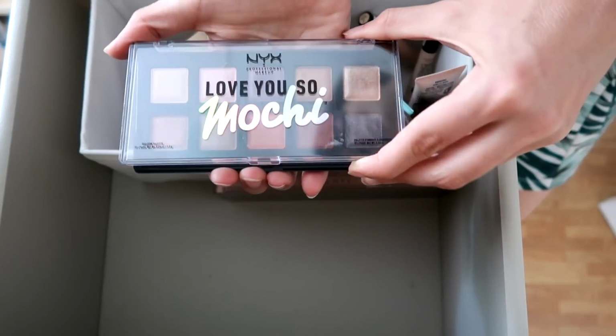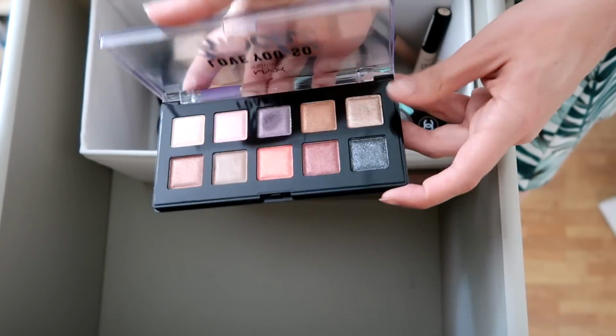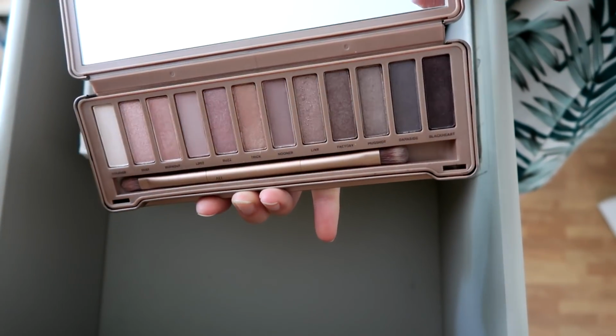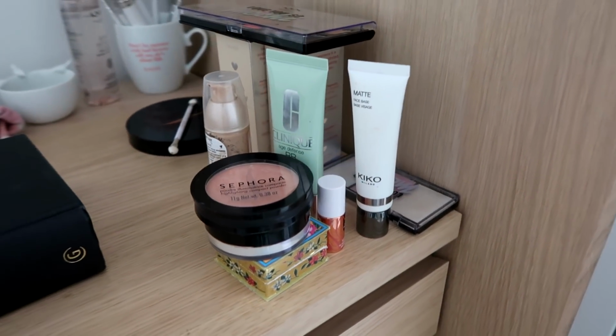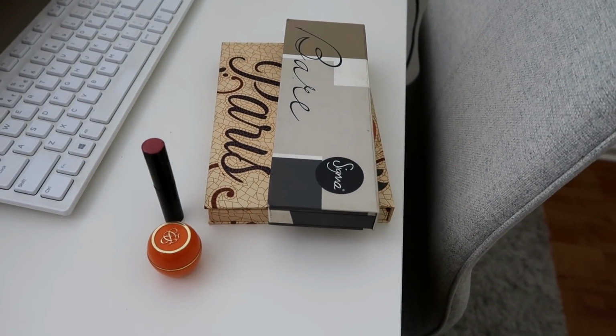Love You So Mochi by NYX. I don't really feel anything, honestly, when I look at this palette. I think someone else will be happier with this. And then my Naked 3 palette, definitely keeping this. Look how gorgeous that is. All my palettes are a lot easier to reach now. These are the additional things I am going to let go of. These are the things that I already had that I'm gonna let go of. That's my maybe pile for now.